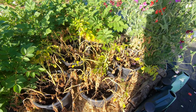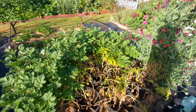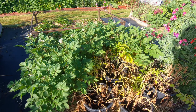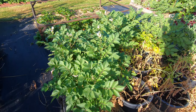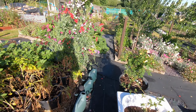So the jazzy, we have harvested one pot. We haven't weighed it yet. Really pathetic. But the seed potatoes were pathetic. So I suppose like produces like. So that was unfortunate. The zarpomeras, they're doing okay. They don't seem to have died off quite yet. So we're waiting for those.